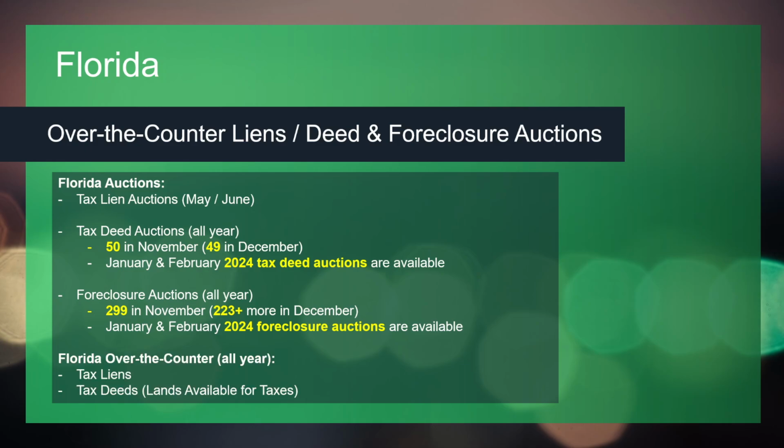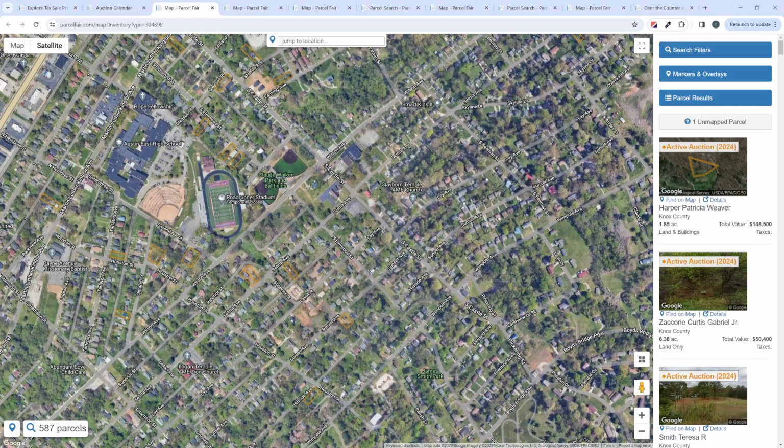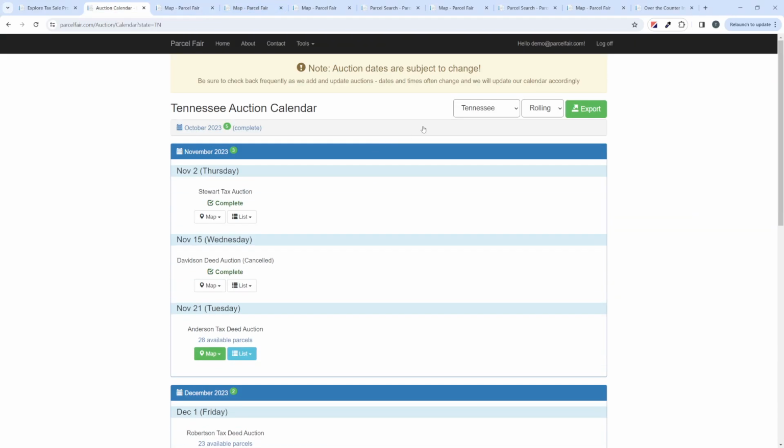And lastly, there's always ways to buy over the counter in Florida. There are tax liens from the county and tax deeds as well, known as lands available for taxes. And you can view all that in Parcel Fair. But today we'll just take a look at the Florida auction calendar. We'll start with the foreclosures today.